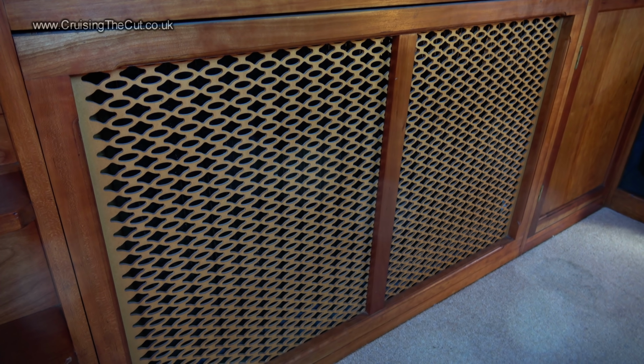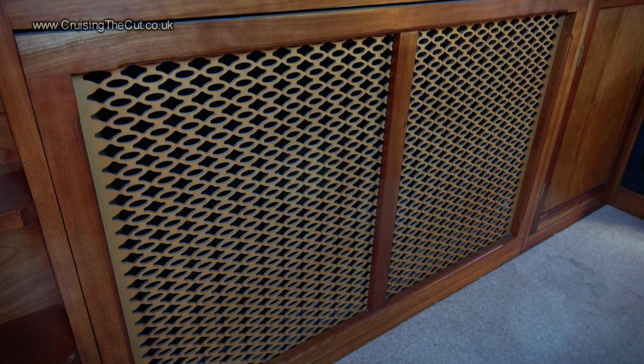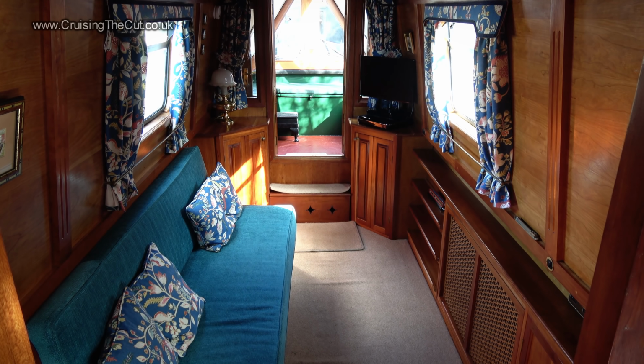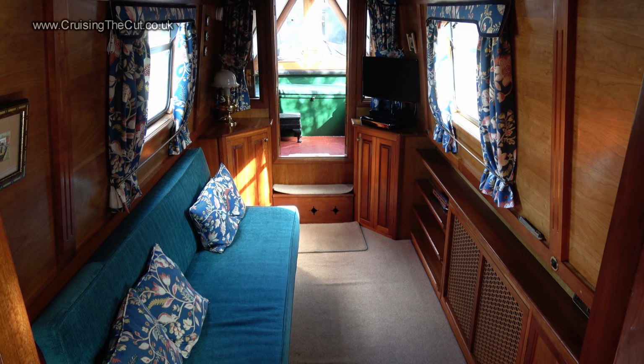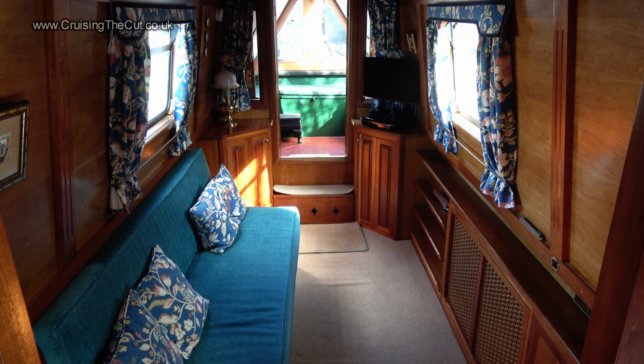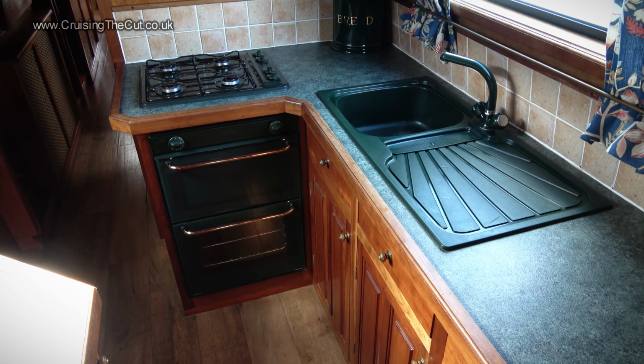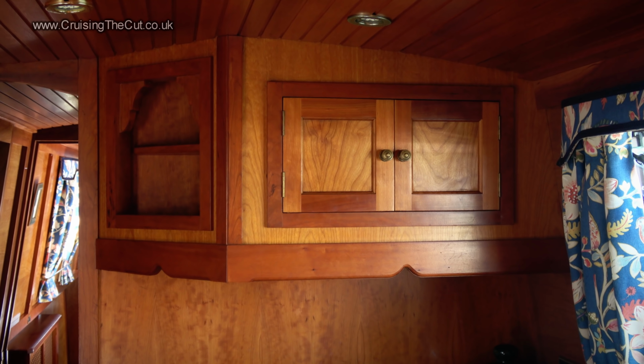Central heating radiators are disguised behind these covers, though there is also a solid fuel stove. No space for a dinette, alas, but this fold-out table suffices when needed. And a final view of the saloon before we head further into the boat. Here's the galley, which is compact, no space for a washing machine, but has cooker, hob, grill, and plenty of storage space.